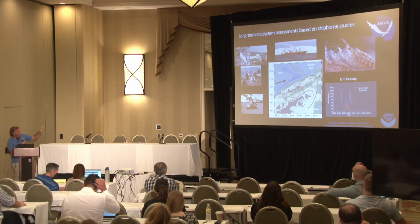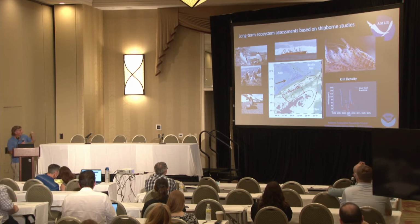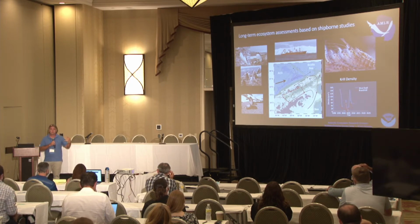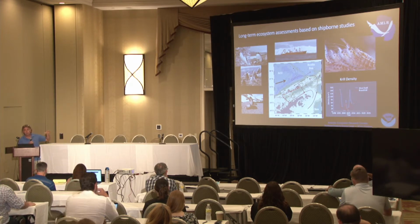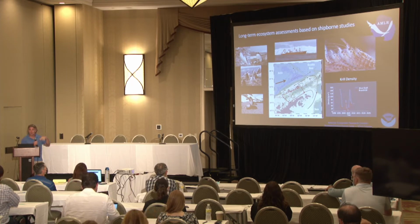So you can see in here 2 areas, one in light blue, offshore, and one in red, as well as the krill density estimates that we've gotten from acoustic trawl surveys that we've been doing since the early 90s. And basically, what we want to do is figure out whether or not, using gliders, we can replicate some of these time series and then do that work using gliders in the future.